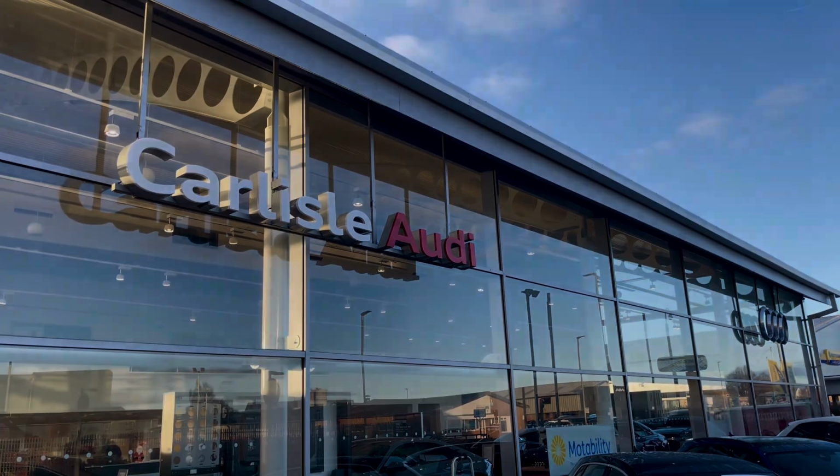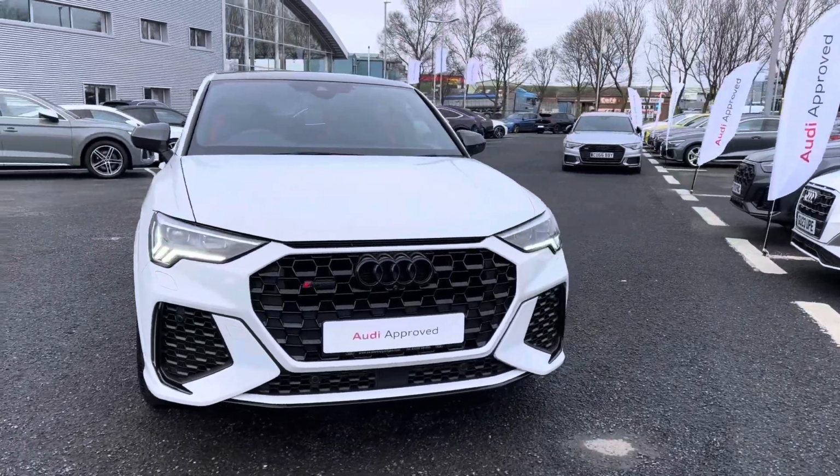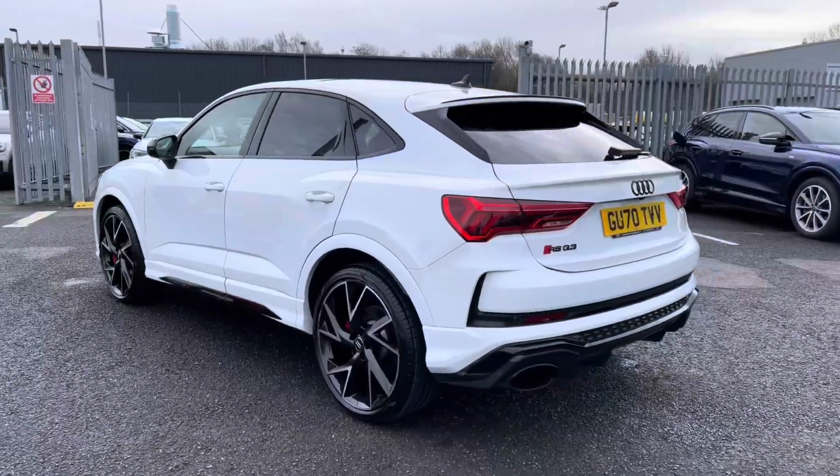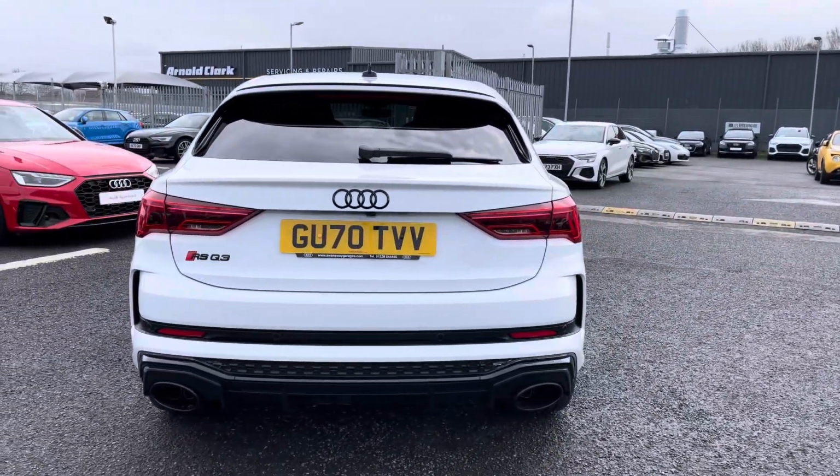I'm going to be taking you around this Audi approved used vehicle. Here we have an approved used Audi RSQ3 Sportback Vorsprung, finishing in the very clean Glacier White. It's a 2.5 litre petrol, sporting the S tronic gearbox, drives fantastic and boasts a huge 400 PS.